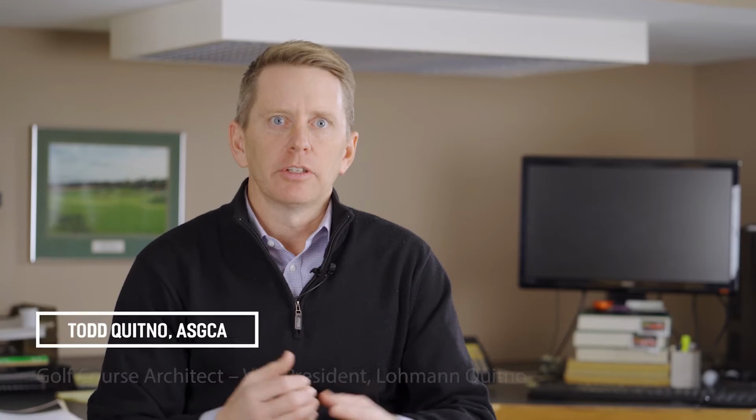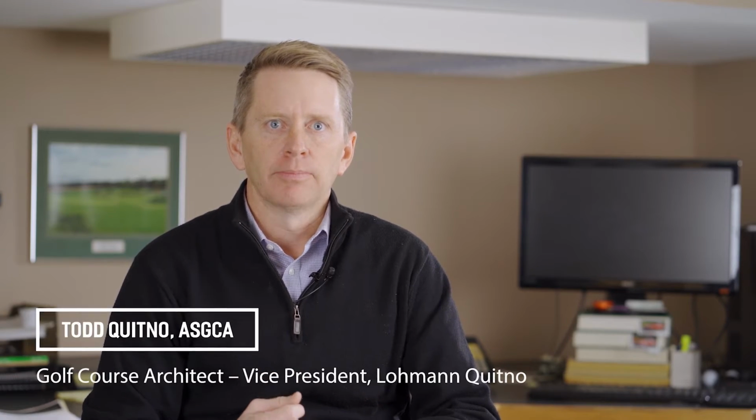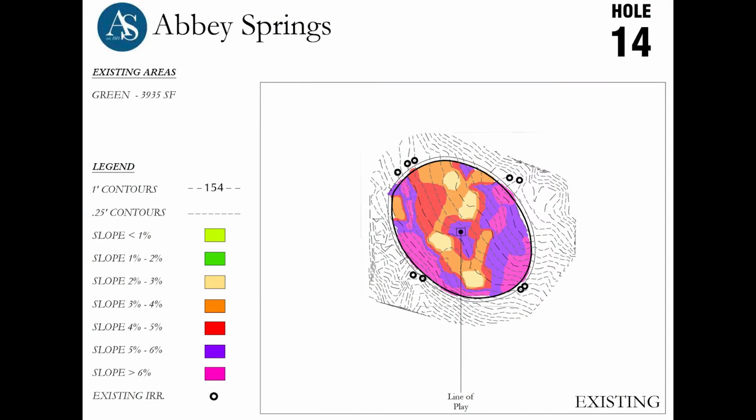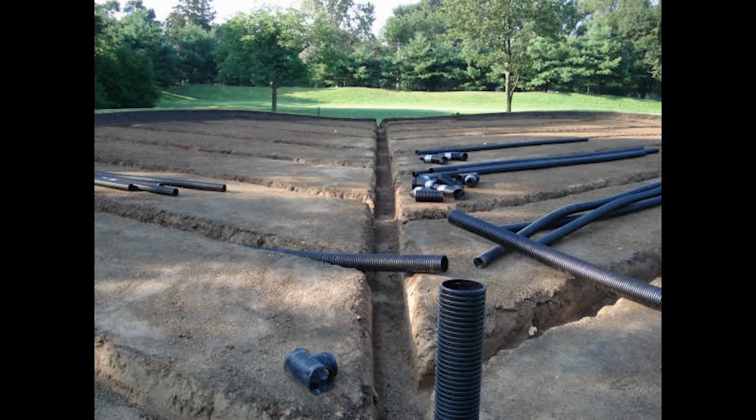The technology we have at our disposal these days to analyze a golf course is pretty awesome. We can actually assess things down to the half inch, which is what we've done here on the existing greens, creating these color-coded maps that illustrate the slopes. Anything between 1% and 3% is what we deem usable for pin areas these days. You'll see very few greens here at Abbey have slopes that even fall into that range. To fix that, we have to rebuild.